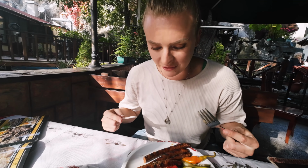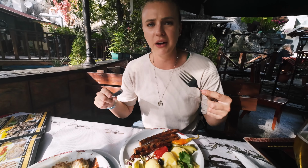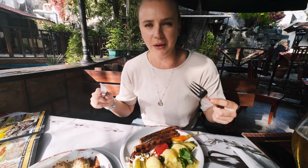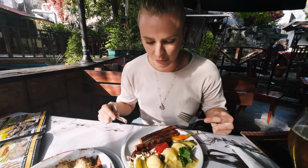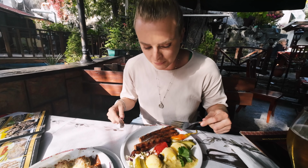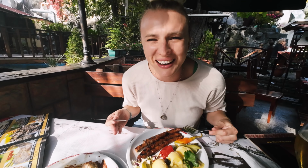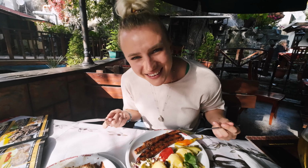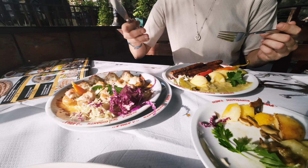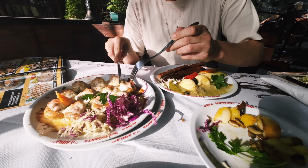I don't know why, but that flavour takes me back to when you go for the buffet breakfast on a fancy family holiday. It's kind of got that same flavour, but a bit more elevated. Like a sausage flavour. Yes. We're not food critics, we're doing the best we can. Pretty good. And yeah, nice.